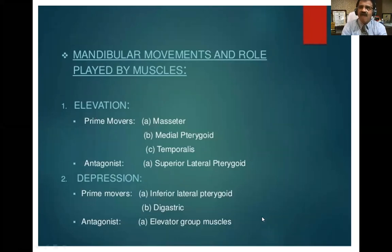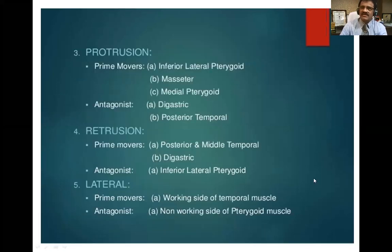Elevation: prime movers are masseter, medial pterygoid, and temporalis; antagonist is superior lateral pterygoid. I have told you this movement during the study of myology. Depression: prime movers are inferior lateral pterygoid and digastric, and antagonists are the elevator muscles. So elevation and depression are around one axis, and protrusion and retrusion is another axis.